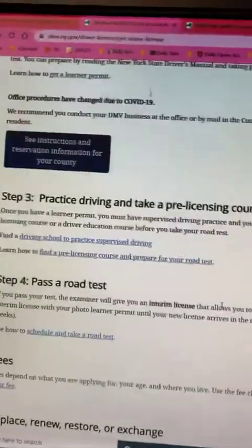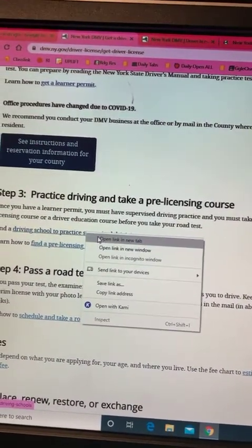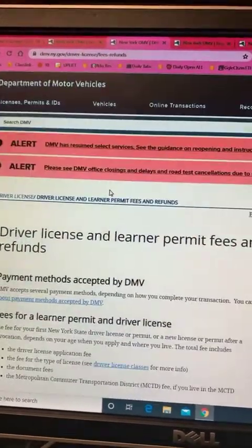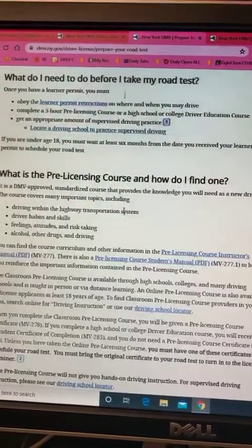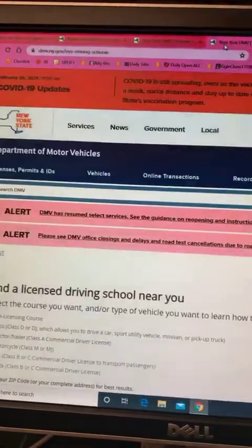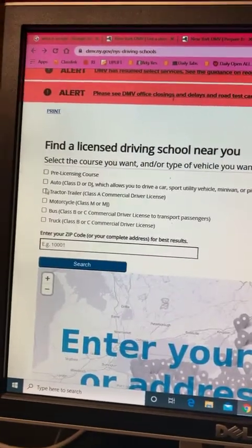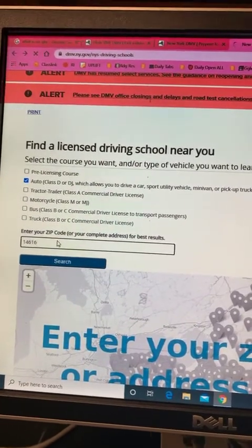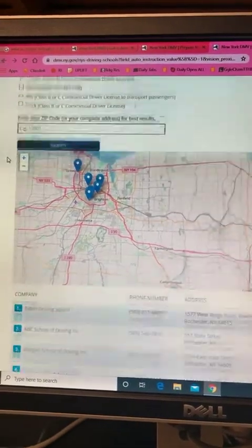So if you go back to Step 3, there are 2 links for you to click. The first one is driving schools to practice. Oh, these are the fees. Sorry, wrong tab. Pre-licensing courses. And this is driving school. So if you're looking for a driving school near you, it looks like there's a few.